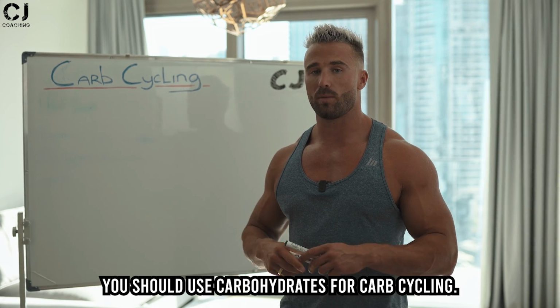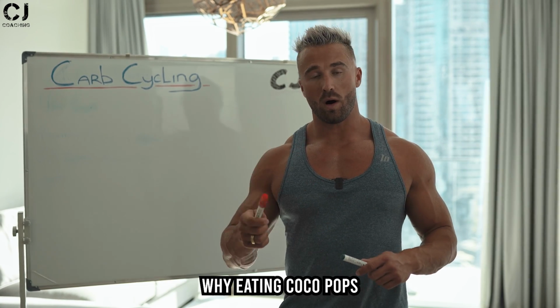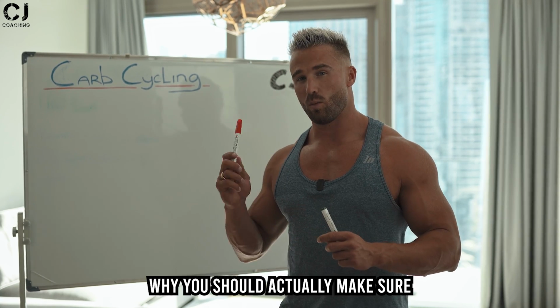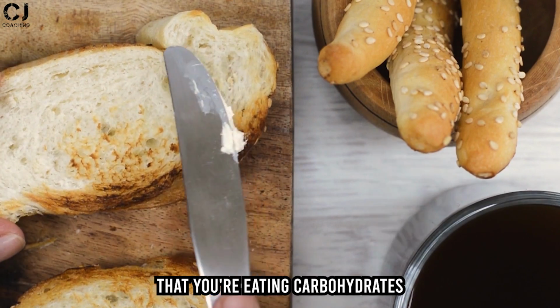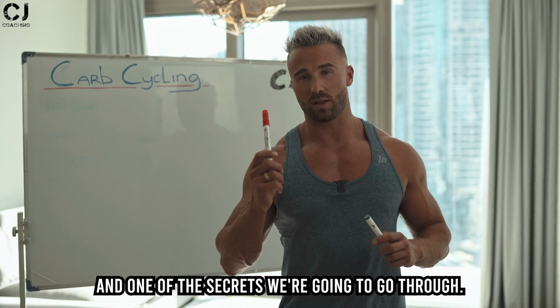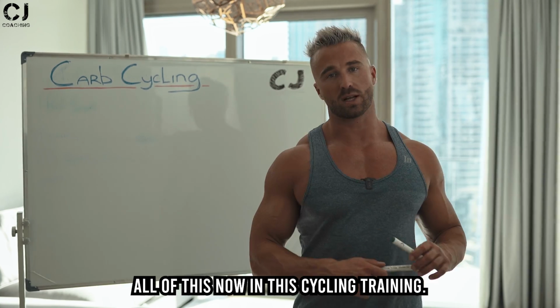Exactly why you should use carbohydrates for carb cycling, why eating Cocoa Pops after working out is a secret to fat loss, why you should actually make sure that you're eating carbohydrates and why it's one of the main reasons people don't achieve fat loss, and one other secret. So we're going to go through all of this now in this carb cycling training.